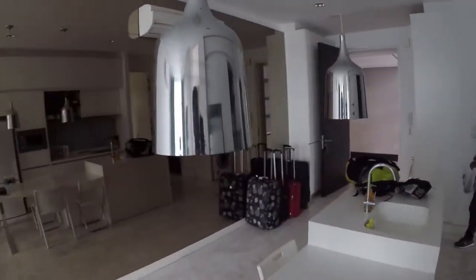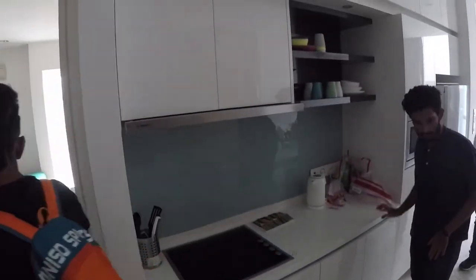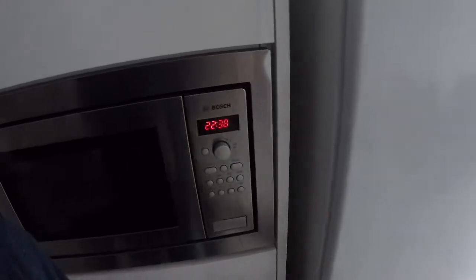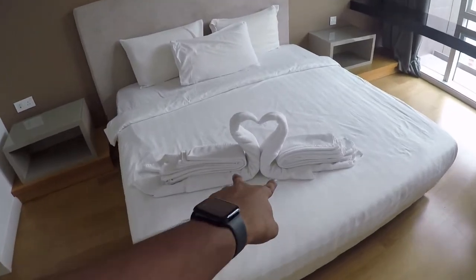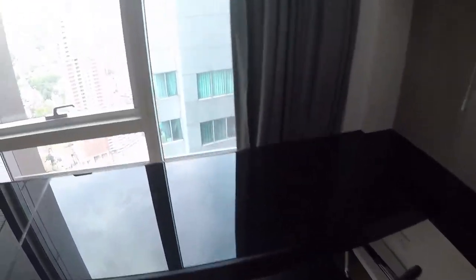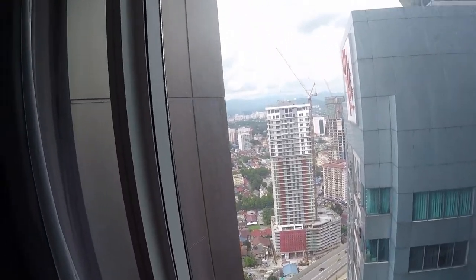What a beauty. Look at how beautiful our view is at Kuala Lumpur. This is the kitchen area and this is our sink and the dining area and everything. It's more like an apartment. You have an oven here, you have a fridge here. Look at the swans made out of the towels. You have a TV here, you have a working area here, and you have this amazing view from the 32nd floor out at Kuala Lumpur city. And I am so in love with this.